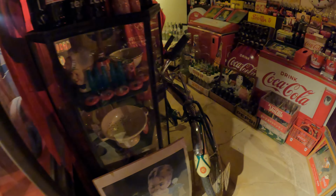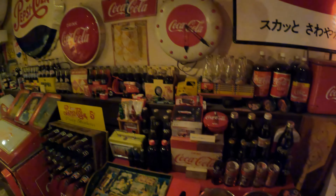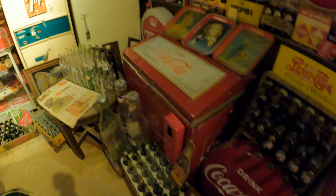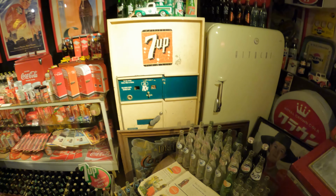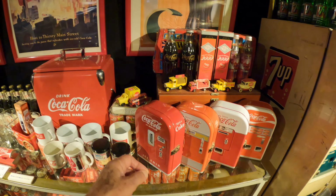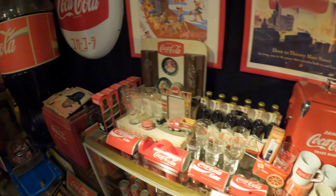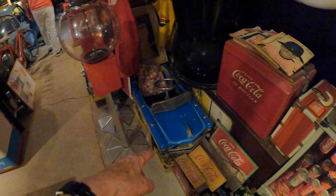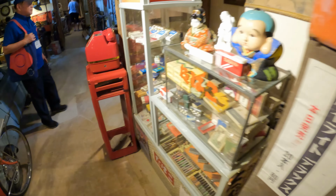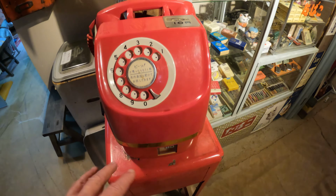So, yeah. Got another old bike here. Coca-Cola shirt. More Coke, lots of Coca-Cola all over the place. Well, we got a 7-Up here, 10 cents. We got the little ones here that are like banks or something. You put money in there and you save your coins up to buy more Coca-Cola. Okay, got another little kitty car down here. And we got the phone here. Like I said, you put your 10 yen in there and make yourself a little call.